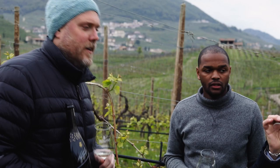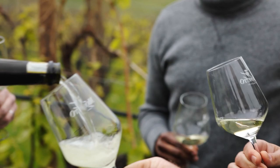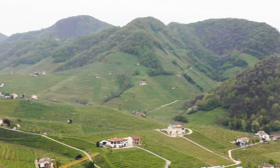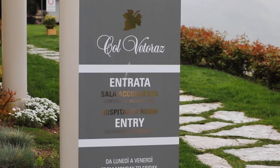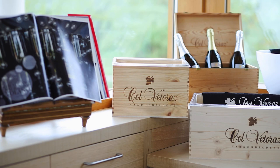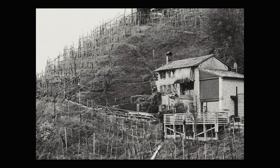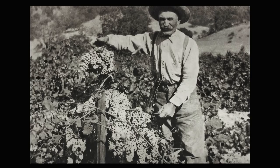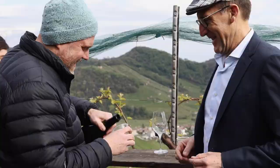Cheers. Salute. A little further up is Cartizze, Prosecco DOCG's most prestigious vineyard site. Paolo De Bortoli is an agronomist with the Col Vetoraz estate. His passion for the land and Prosecco stems from his fascination with the thought that back in the early 1800s, someone saw potential in the steep, rocky forests of these hilltops and planted vines. Now, nearly two centuries later, it is one of the most important regions for Prosecco.